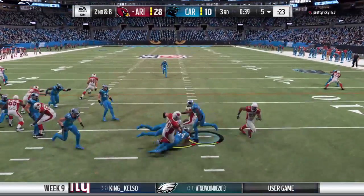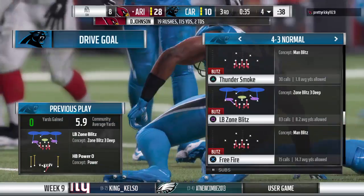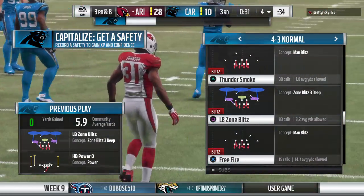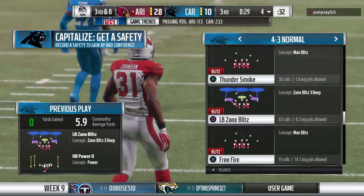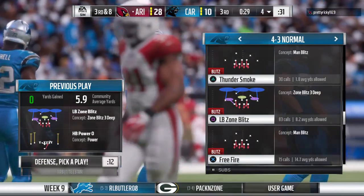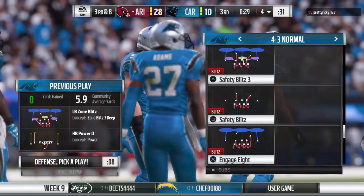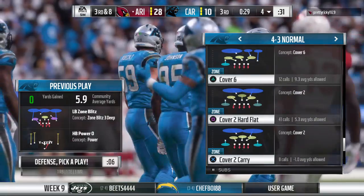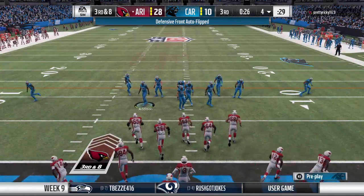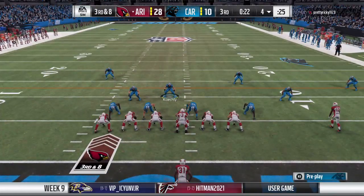The busy night continues for Johnson, and for one of the first times tonight, he's going to be held up at the line of scrimmage. Officially no gain on the play, and they're left with a 3rd and 8. The Cardinals on 3rd down, no problems to this point, a perfect 5 for 5. This is 3rd and 8.